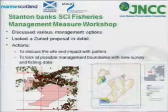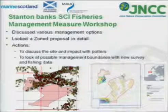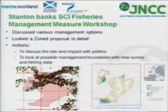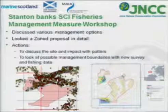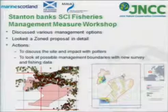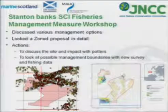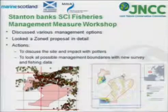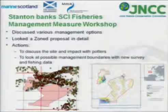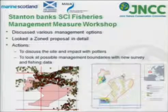So for Stanton Banks, the workshop took place in Glasgow, and that was the 20th of October last year. Glasgow was chosen as the location because it was relatively close to the main port of landing where fishermen land the catch, and also because Marine Scotland provided us with a location which was free, which helped save costs.